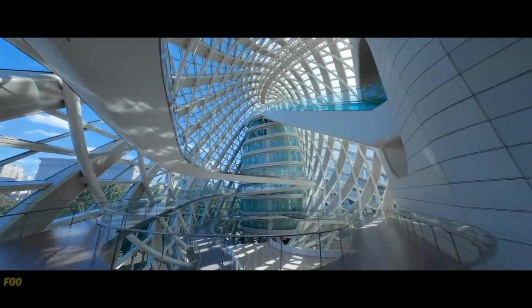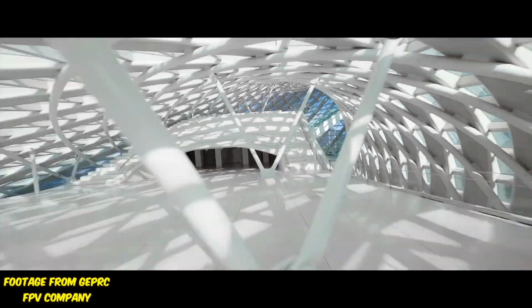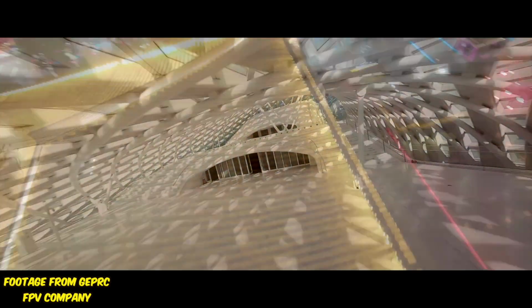This right here is the beginning of something new. The beginning of something exciting. It's my new drone, guys. It's a cinewhoop drone that is perfect to capture cinematic footage indoors and outdoors.